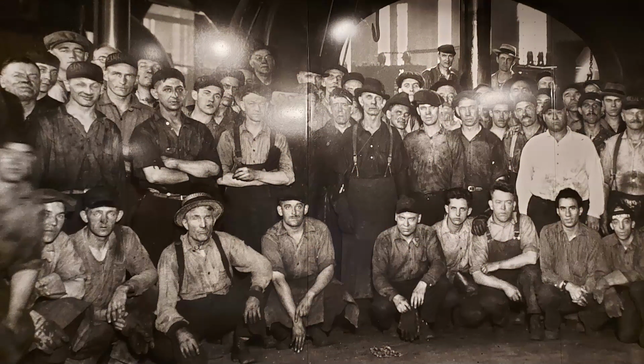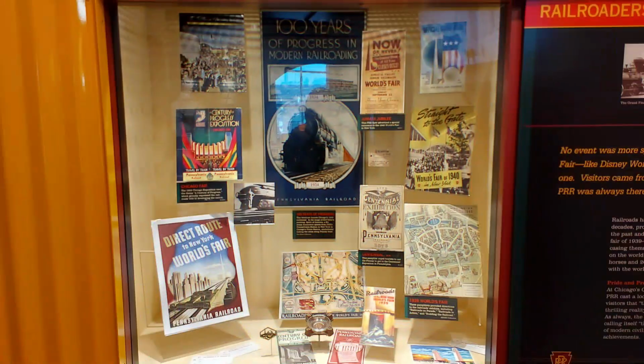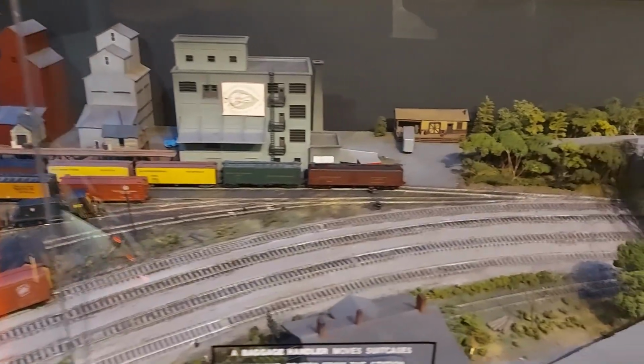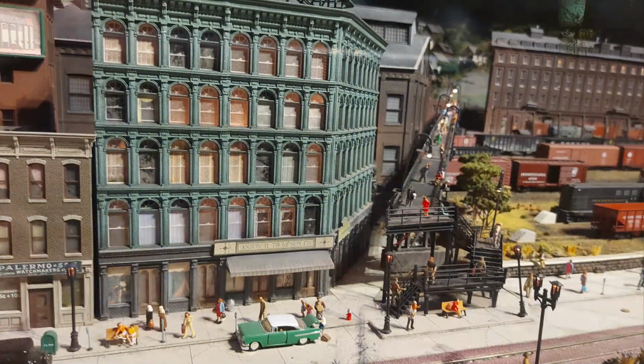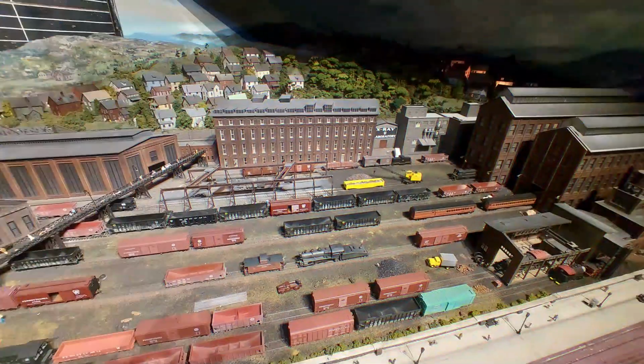There are a huge number of exhibits. Some of them are quite interactive, but we'll have a look at those in just a moment. There is in the museum a large HO scale model railroad. It does have some automation that you can press buttons and get trains to run. There's some fantastic modelling going on here, very detailed, and obviously to represent the area in and around Altoona.